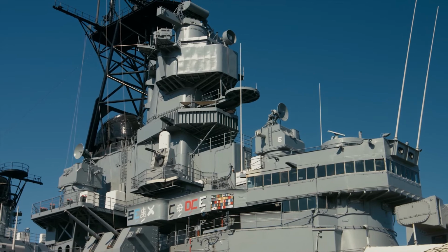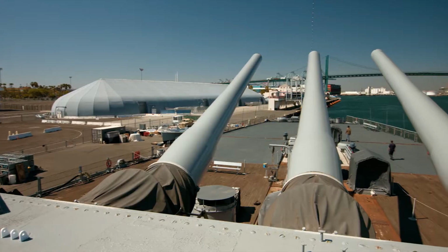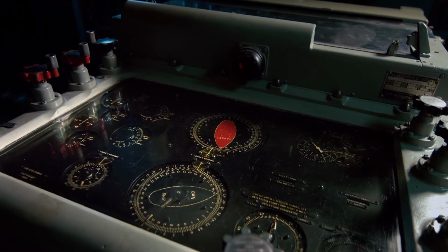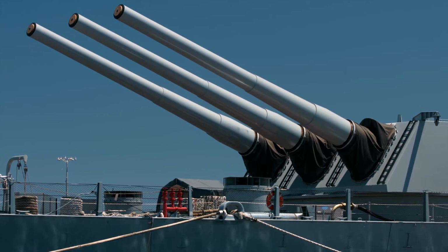The Iowa, I think, would have, of course I would probably say this, taken the day in a battle against the Yamato. She had very accurate fire control for a ship of the 1940s. And I think that would be an advantage for her if they should fight such a battle. It was so accurate that in 1984, when they recommissioned the ship, they kept the existing system in place, even though they had modern computers. The Iowa could put a round very, very close to the target, so accurate that they didn't need to change it.